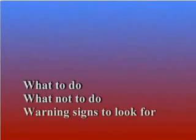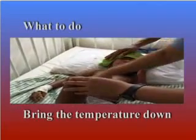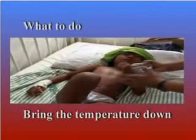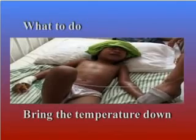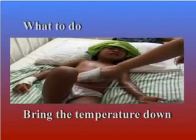So if there is any suspicion of dengue or dengue hemorrhagic fever, here is what to do, what not to do, the warning signs to look for, and when. What to do? Bring the temperature down. Whatever the cause of fever, a very high temperature is dangerous and can cause fits known as febrile convulsions. To bring down high fever to below 39 degrees centigrade, gently sponge the child with a cloth soaked in water and give paracetamol.